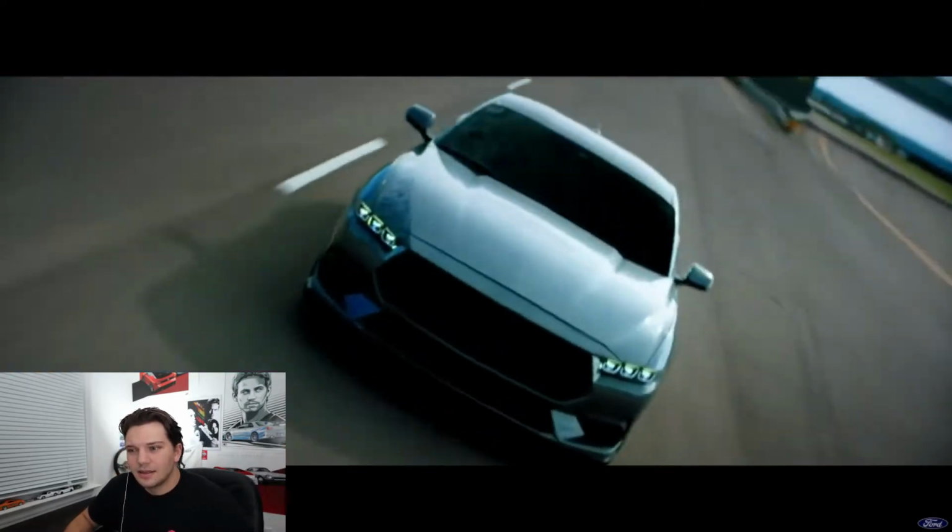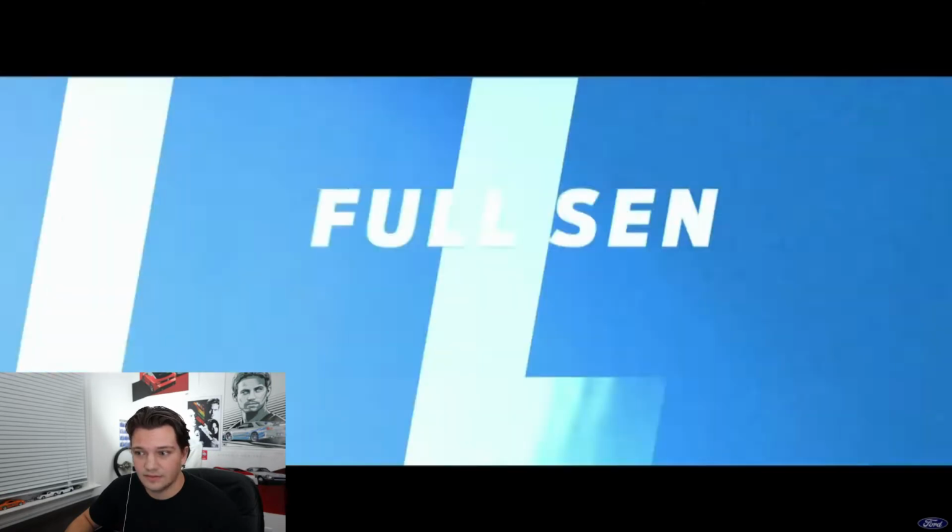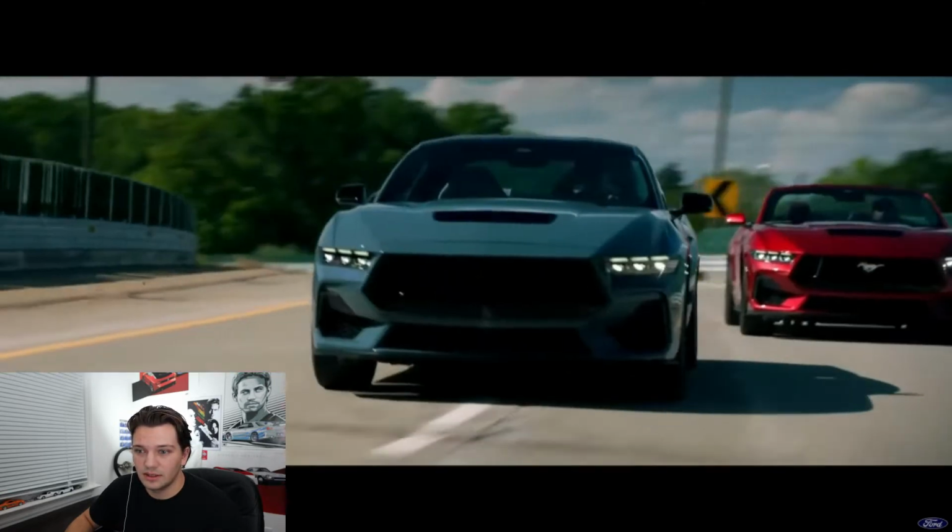Alright, there's nothing new with the convertible. We get that, I guess. Alright, so we still have the EcoBoost, so I'm assuming there's still that turbo 4-cylinder.